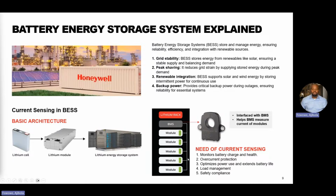So you have different modules installed to form the lithium-ion battery rack, and you have a battery management system that is used for managing the operations of the different battery modules. And the current sensor is installed in the BMS. So the current sensor helps the BMS measure the current in the modules.